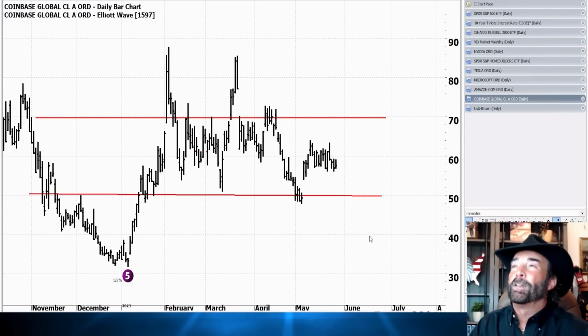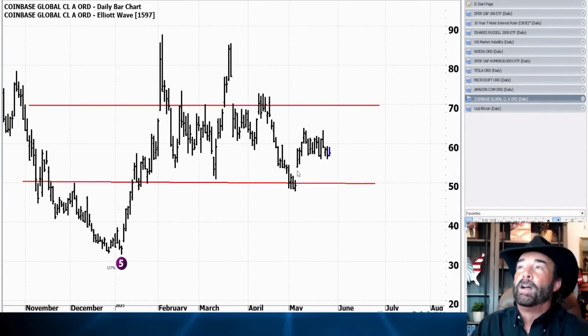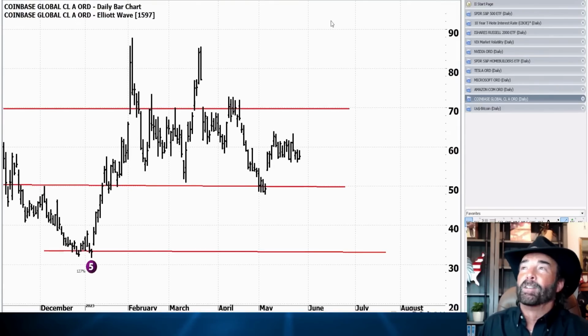So a lot of interest in the stock today on Twitterverse, but this was just kind of in a trading range here. I don't think you do anything with Coinbase. And of course, you have to keep in the back of your mind that regulators could say anything at any time to move the stock. A break below 50, and then I think you probably have a pretty good short down to potentially support down here. But a break above 70, if it can do it without doing these vertical moves, then perhaps we can have some upside from there. But looks like a trading range right now on Coinbase for me.